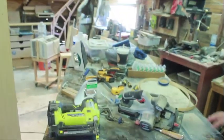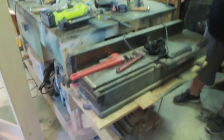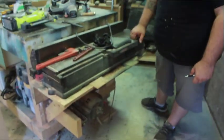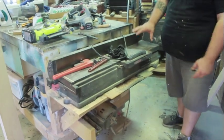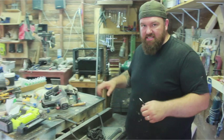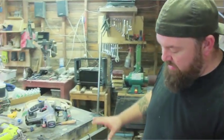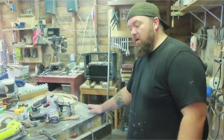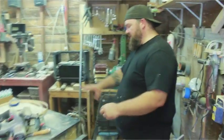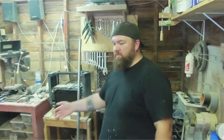This thing has moved with me so many different times, and I've modified it so many different times. And now I've put my old Craftsman 6-inch planer, I mounted it on the side to save room because I didn't like the stand that this was on. So I mounted it to the side of my workbench, and I can roll it around wherever I want it. And I've got workbench here, and it's got storage below.